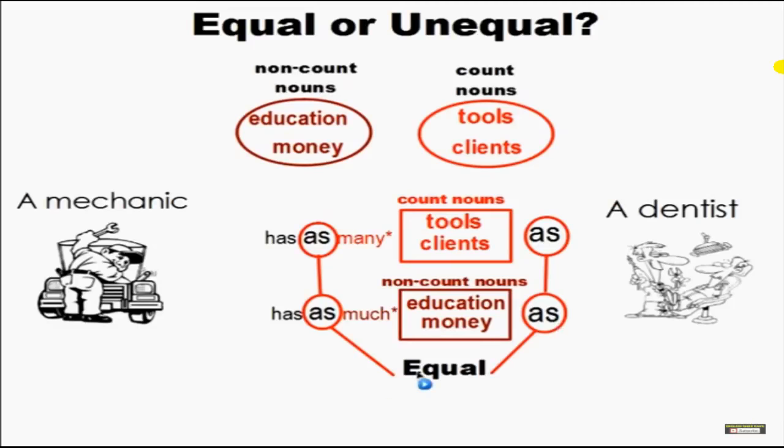Well, how do I say that they are unequal? Well, to do that, I have to change the verb has, and I want to make it negative. So the negative of has is doesn't have. So if I want to say they are not equal, I'd say a mechanic doesn't have as many tools or as many clients as a dentist. And that means that the dentist has more, right? The dentist wins, right? Or a mechanic doesn't have as much education as a dentist. Or a mechanic doesn't have as much money as a dentist. Again, so they are not equal if I say doesn't have as much. Or they're not equal if I say doesn't have as many. But remember, I need to use many for count nouns and much for the non-count nouns. Good.